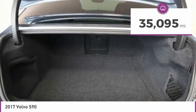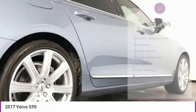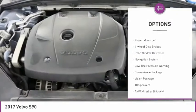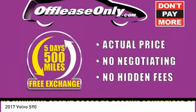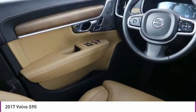This vehicle has less than 40,000 miles. Here are some of this vehicle's great options: electronic stability control, brake assist, traction control, remote keyless entry, fog lights, power moonroof, four-wheel disc brakes, rear window defroster, navigation system, low tire pressure warning.